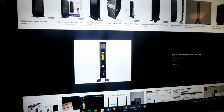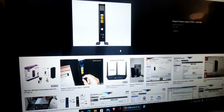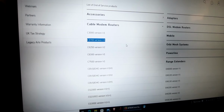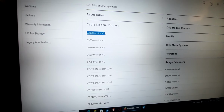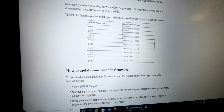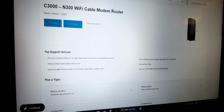Is this one the same? Yeah, they're the same. So this one's going to be no more. It's going to be junk pretty soon. And this one, the C3000. I want to see this one. C3000 B1. Oh, wait, what the hell? It's going to send me back to Netgear. So apparently both of them are the same.